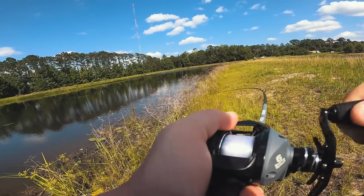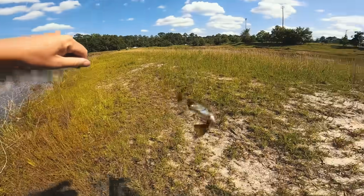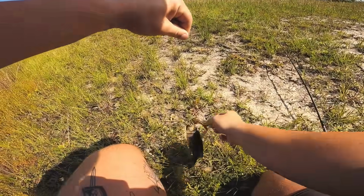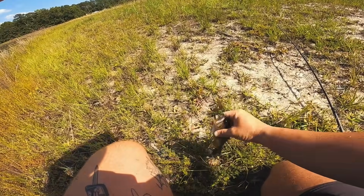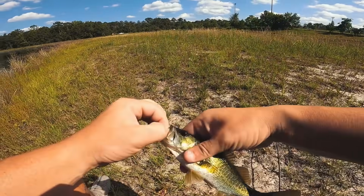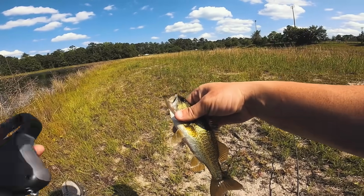Oh, I got one. I had no idea. Oh, boat flip, baby. That's that grass I told y'all was tricking me. Holy smokes. All right. Well, since this is my first fish, every fish does in fact count. So though it may seem counterintuitive, I am going to throw this on the scale.